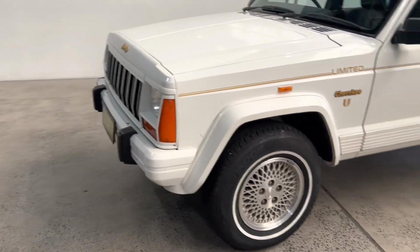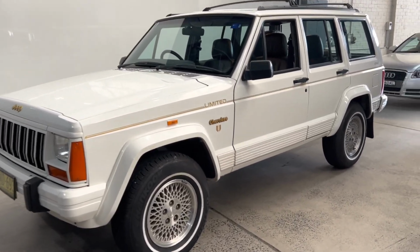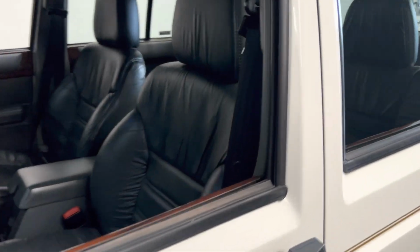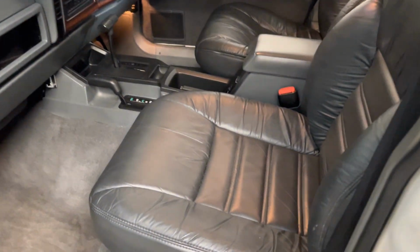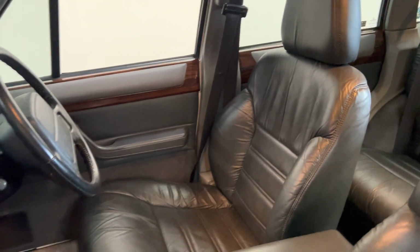Not to mention that I think that the seats are some of the most comfortable seats in the industry. Absolutely beautiful. I could certainly see myself going for a nice long trip in this.